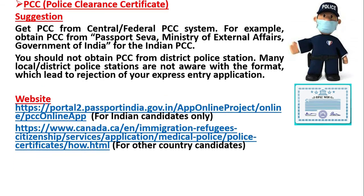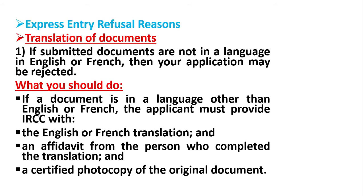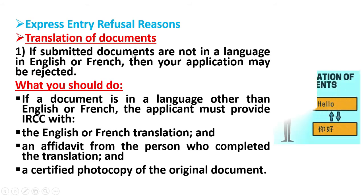Now, the third most important reason of Express Entry application rejection is because of translation of documents. If the submitted documents are not in English or French, then your application may be rejected. In that case, you should translate the documents into English or French and provide the following three things.